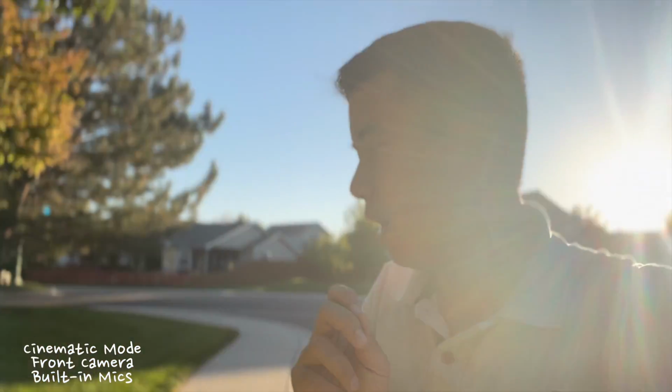Alright, last but not least, we have cinematic mode on the front-facing camera. This is probably the one you might use if you're going to be vlogging on this phone. It actually looks pretty good. Like, it's not really messing up my hair in this shot as much as it was the other two shots. I do wish the wide camera was a little bit wider. Like, if they made it like the ultra-wide lens, but on the front, like they did on the iPads, I wish they really did that. That would have really helped this phone be a vlogging machine.